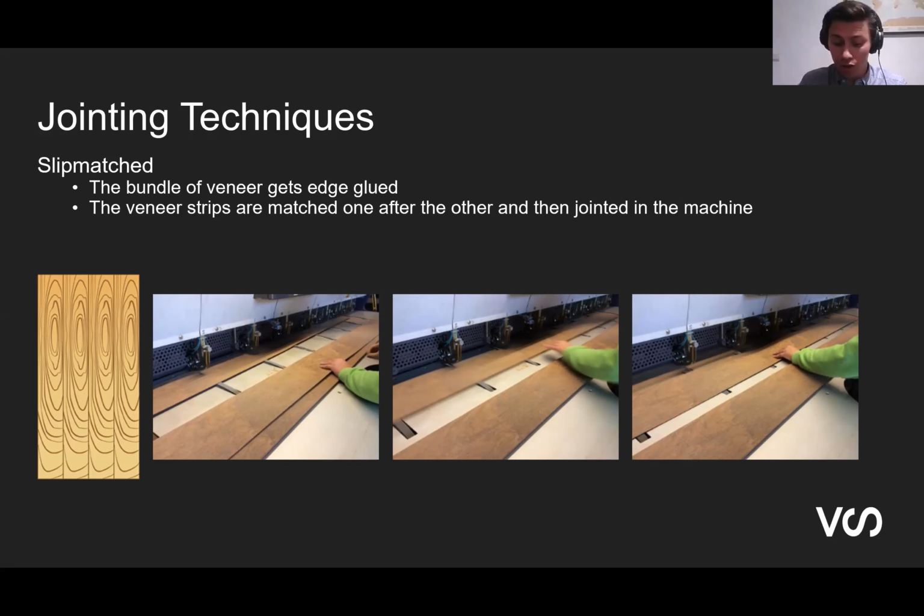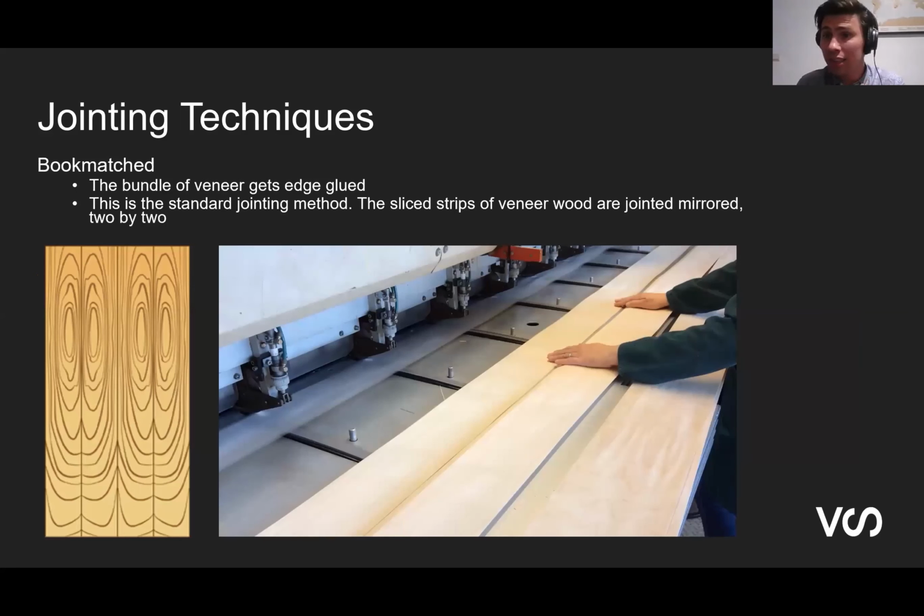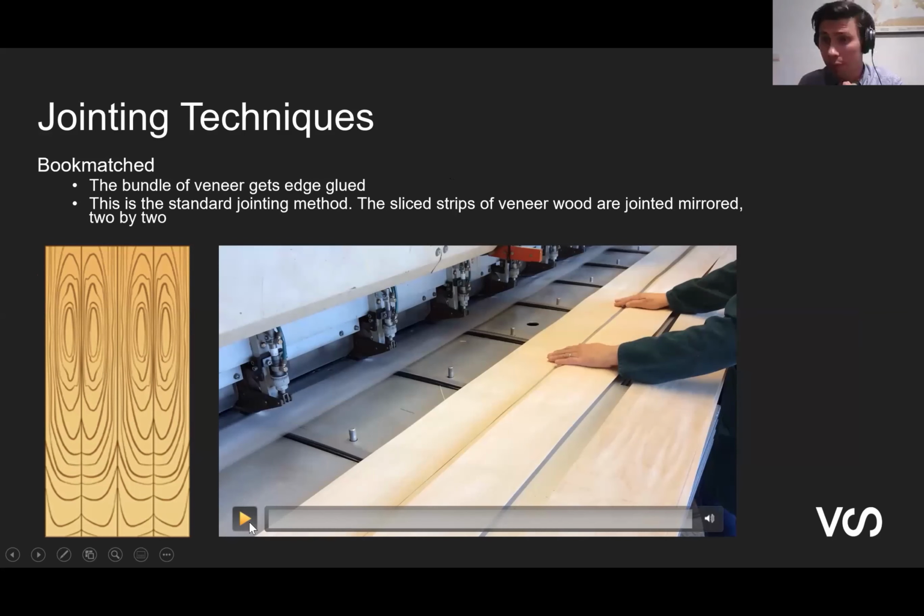and the veneer is together. So you have the start of your sheet of veneer. So that's the slip match. It's very easy. You just slip in the veneer. The next one is the book match. The book match, as you can see on the picture, you want to create a mirror, basically.